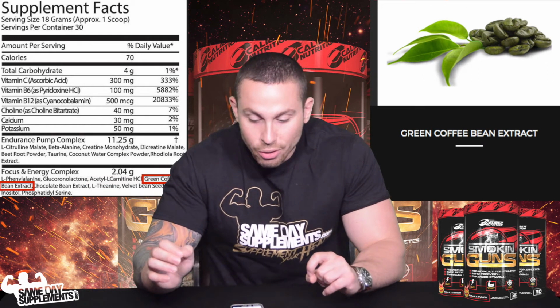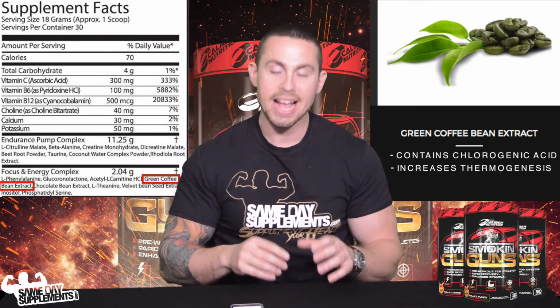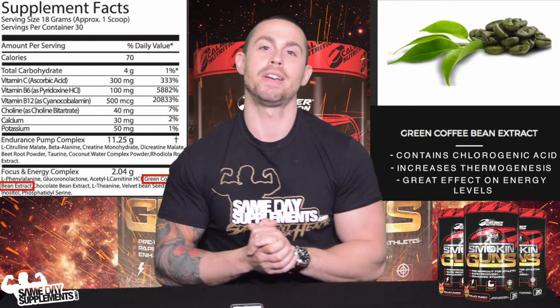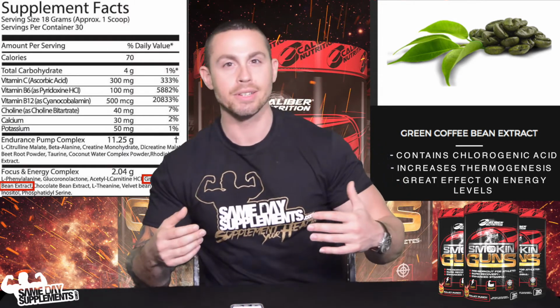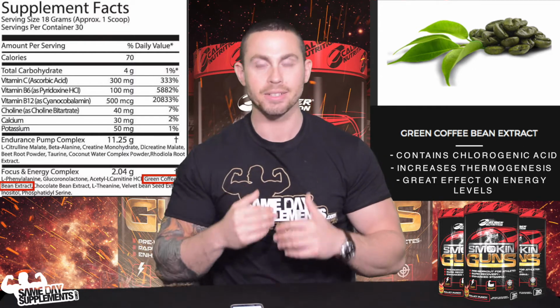So it contains a chlorogenic acid, which increases thermogenesis and has a great effect on energy levels. And the good thing about green coffee extract is that it is something that gradually rises. So you take it a half hour before your workout. By the time you're in the gym, it's at full effect.